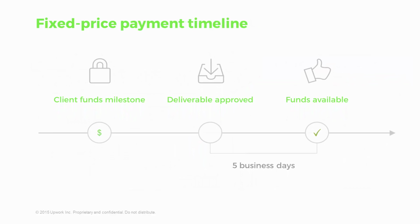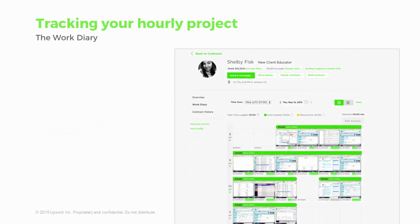There is a 5-day security period after the funds are released. That means after the client has released escrow on a milestone, it could take 5 days before that money is available for withdrawal. I mentioned the team app and the work diary, and here's what it looks like.